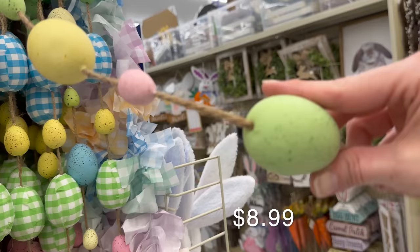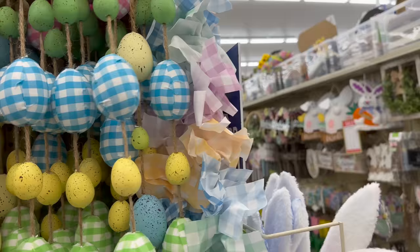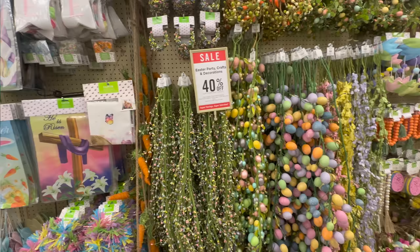These have a little bit more of that twine look in between the eggs. They have the mini eggs and the larger ones. This has some gingham larger eggs, again in those pastel colors. And then the last one has more of that gingham in the tied little sections of ribbon. Now this next one is plastic, but has lots of pretty details on the eggs, kind of a glittery type material at $8.99. And then right around the corner, there's even more options to choose from.